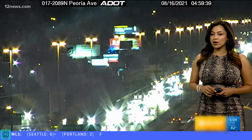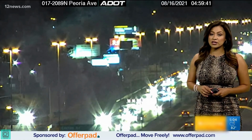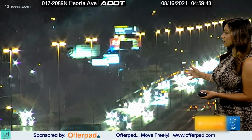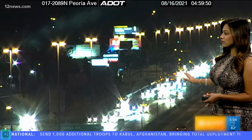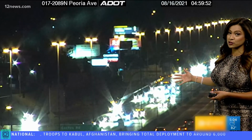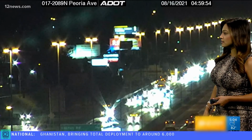Emma? Report of a stalled vehicle on the I-17 southbound near Cactus. Now, because of that, I pulled up this area from our ADOT camera. We see some busy traffic on the I-17 southbound at Peoria. I don't see the vehicle, but still drive with caution in this area and just allow yourself a few extra minutes if you're heading out, because you're going to see some busy traffic there.